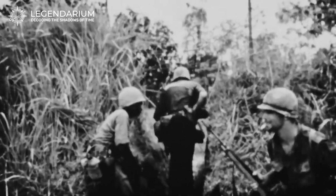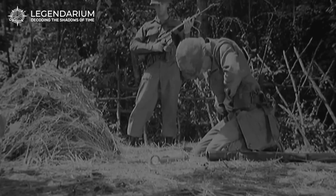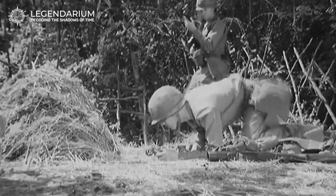soldiers. The psychological impact of these traps was profound, instilling fear and caution in American troops. The combination of physical danger and psychological warfare exemplified the Viet Cong's resourcefulness in defending their tunnels and deterring enemy advances effectively.